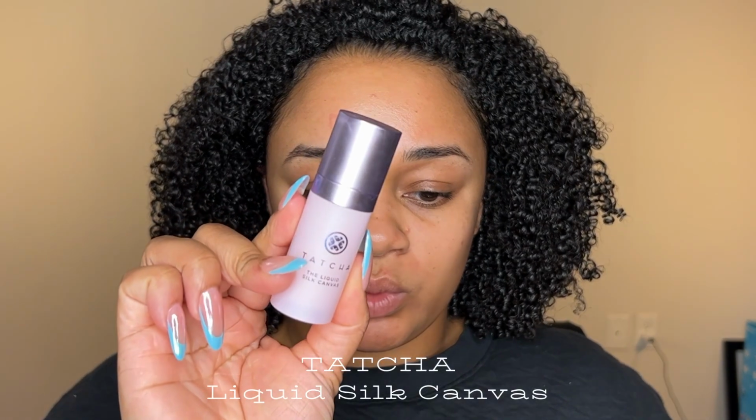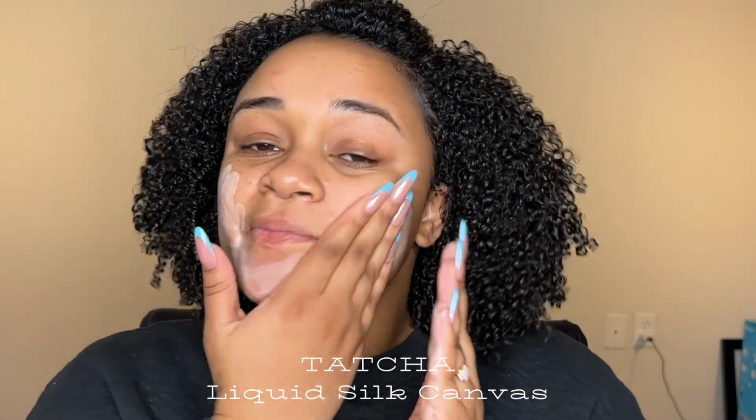So for primer today, I'm using the TATCHA Liquid Silk Canvas. I really don't grab this primer a lot, and I don't know why. I own it. It's nice. It reminds me of the e.l.f. Putty primers almost. There's nothing wrong with it. I just literally don't grab it. So today I was like, let me try it.